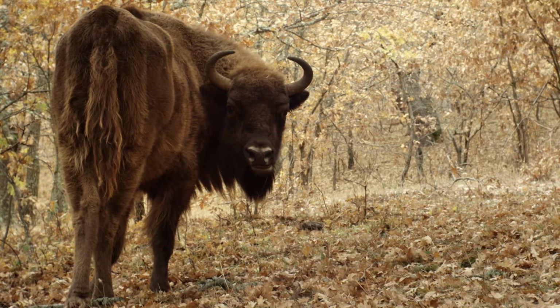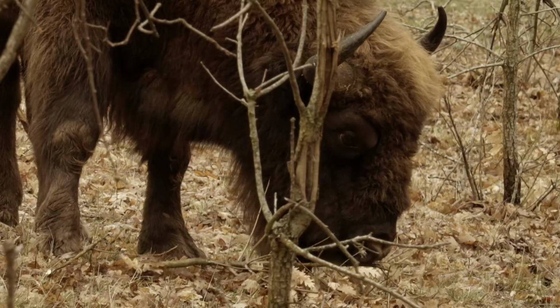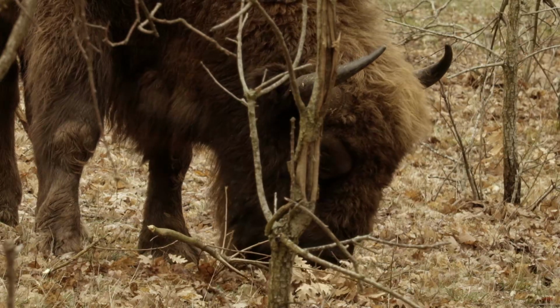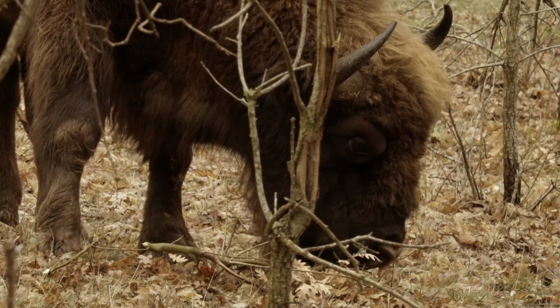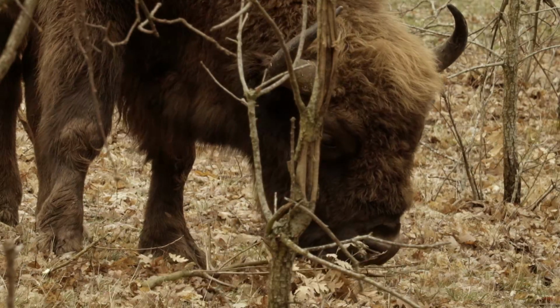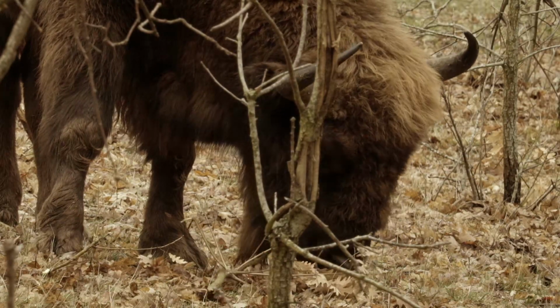This young cow watches closely as the big bull easily breaks off the crown of a small oak tree. With their great strength and enormous appetite, bison can clear out the underbrush and maintain the health of forests that aren't used today to raise livestock.